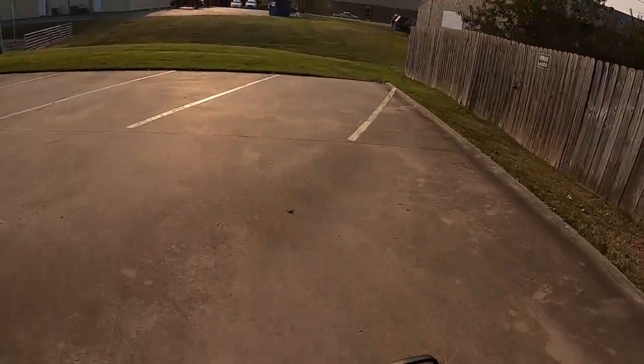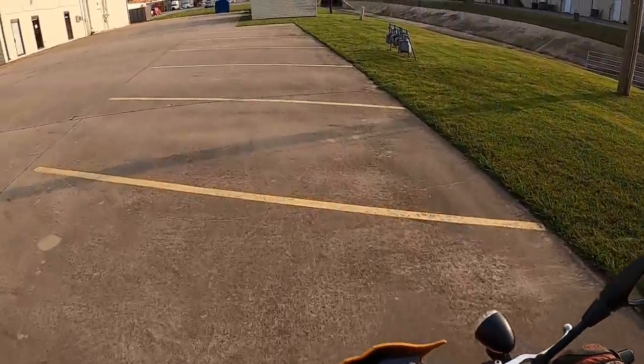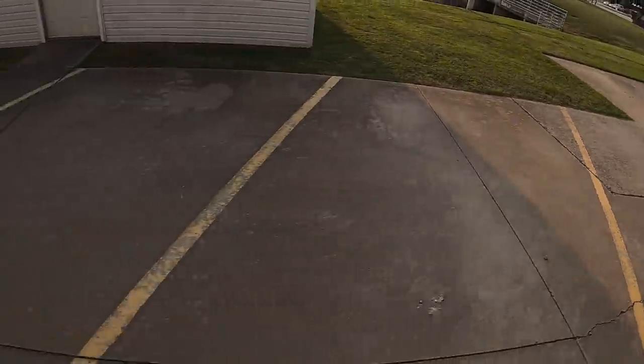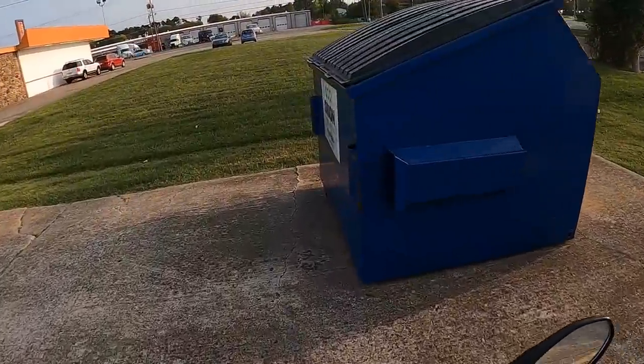I think maybe I better stop cutting through there. The old path is gone. That went away quick. I saw it in the springtime. Must have just been the remnants of it.